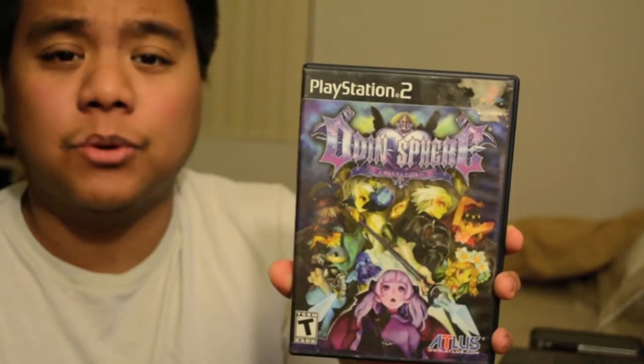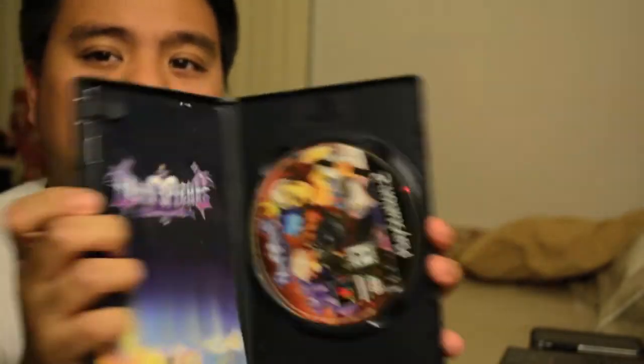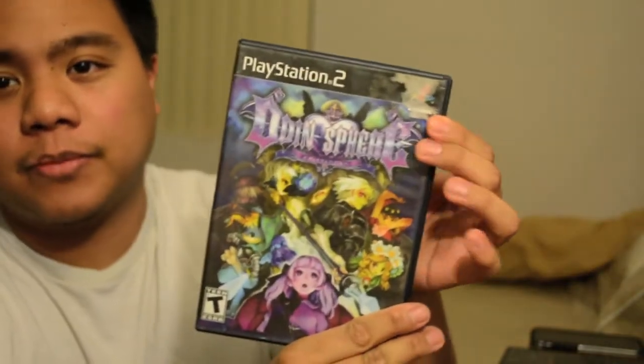From the same guy, we have Odin Sphere. Now this game, I've seen quite a few times going game hunting, like at buybacks, when they were selling old PlayStation 2 games there. They were selling these for like $19, and it wasn't really the price that I wanted to pay, considering that's how much it goes for, I guess. But for $5, I was able to find it fairly cheap, and this one is complete as well.